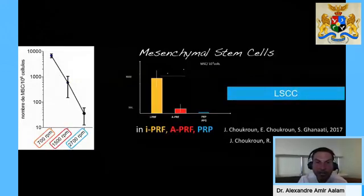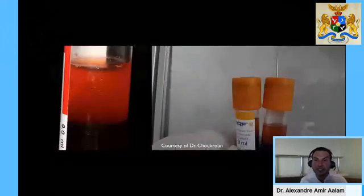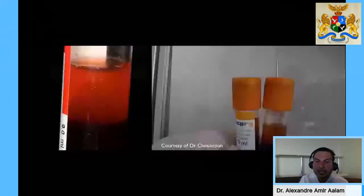The concept again relies on spinning less, with less G-force, and maintaining those big cells that are floating in the superficial layers and capturing them and being able to use them in our surgical site, rather than having the gravity of the centrifuge diffusing them into the bottom of the tube and being taken away into the red clot and not being able to use them. So this is again a little video to show you how it looks.